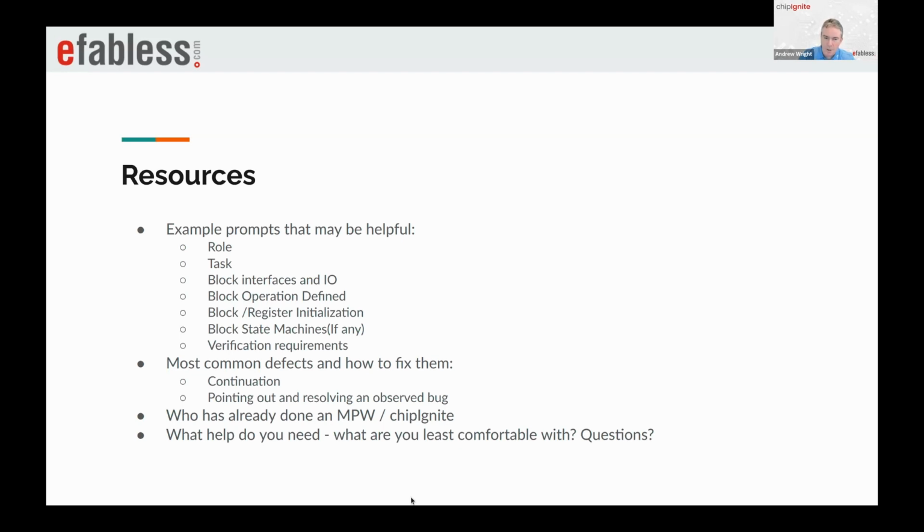And there are 2 kinds of bugs that I've observed in the examples that I've been generating myself. One kind of bug is a missing feature or a missing component in the RTL, and the other kind of bug is an incorrect or incomplete component in the RTL. And so I'll describe how I've dealt with each of those. And again, they're documented in the Slack channel Google document.